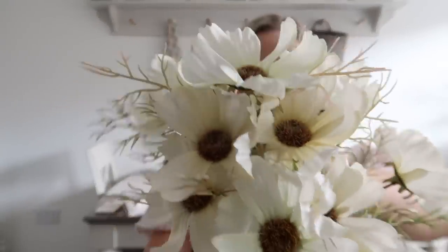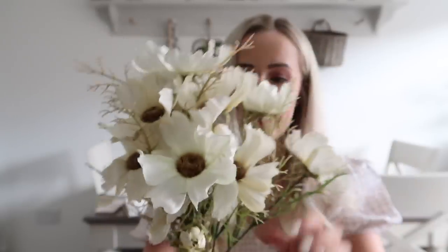So I've got double the fun, double the flowers. But how beautiful are they? They're a little creamy whitey colour with lots of foliage coming off them as well. They look very realistic and they just look stunning in the photos that I've seen. So I just needed them. And I've literally got about 10 boxes of faux flowers, so I really didn't need any more, but I just had to get these. And the star ones.